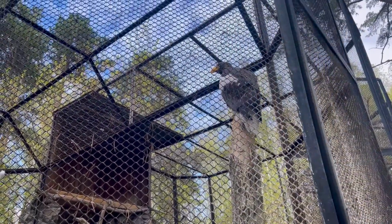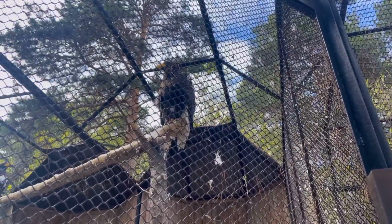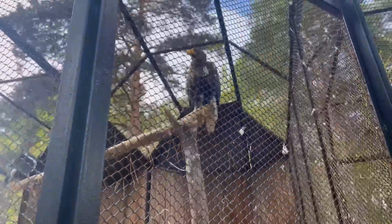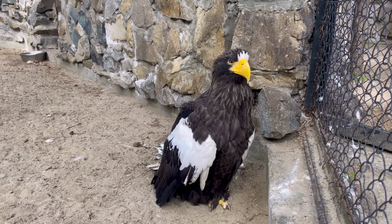What you do get to see a lot of are birds, and these guys are massive. This is a stellar sea eagle. The claws on this guy are ridiculous. You can't see them. Sorry for the focus. I mean, massive bird. Can you imagine being an animal that can fly but being in a cage?